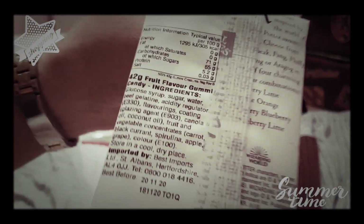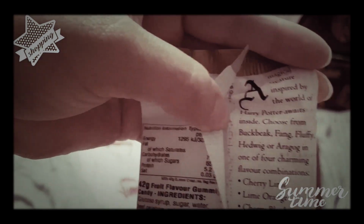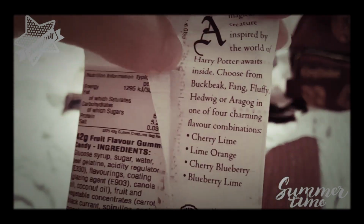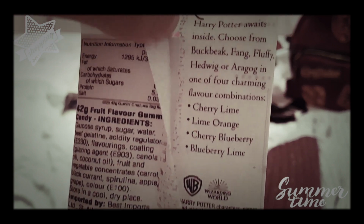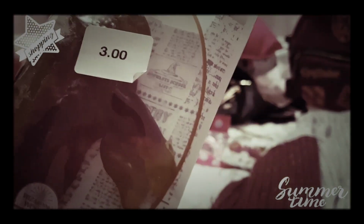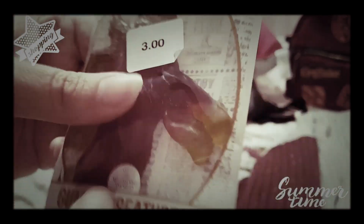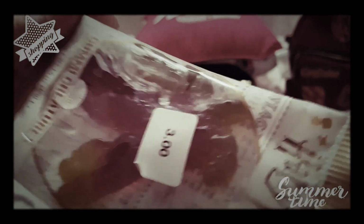Got these creature things. And it says on the back here, I think that's what the names are on it. There you go, what you can get. See it just there? Hedwig, Aragog, and all that. And this is Buckbeak, if I can remember rightly. That's Buckbeak. I can't really tell, it got a bit squashed. I think that's supposed to be Buckbeak. And they are £3.